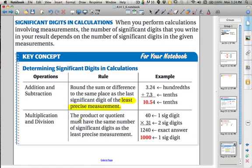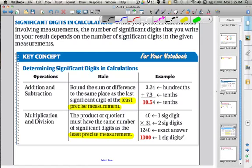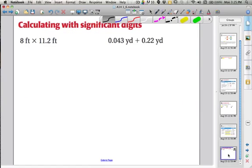When you're talking about multiplication and division, the product or quotient must have the same number of significant digits as the least precise measurement. So 40 has only one significant digit. 31 has two significant digits. When we multiply them together and get 1240, that's got three significant digits, but we're supposed to get it back down to one, so you only go to 1000. Okay, in practical application, I don't see 1240 being rounded back down to 1000 very often. But when we're talking about significant digits, it's important that you understand what is meant by that.